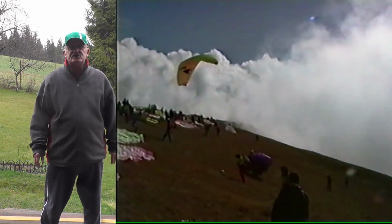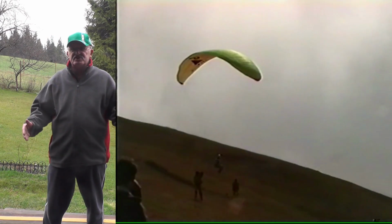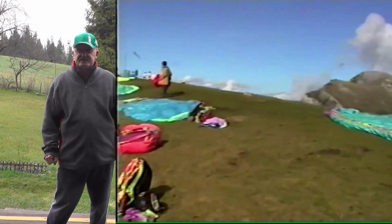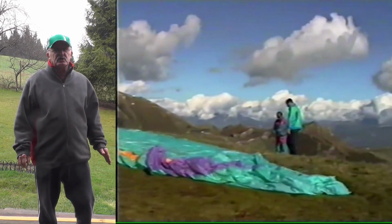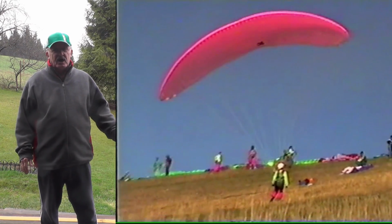The second situation is competition. When you arrive on a competition site, mostly the conditions are very rough and the wind is very fast. You can watch X-Alps, you can watch championships. It's really, really hard conditions.